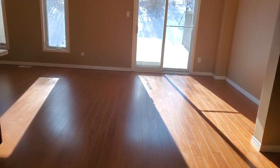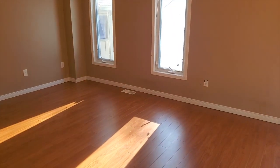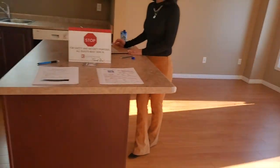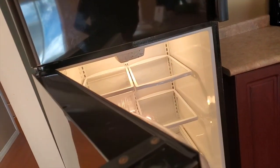Like I like color. How many rooms is this house? It's 3 bedrooms. 3 bedrooms, and how many washrooms? 2 full baths and 1 powder room. Okay, 2 full bathrooms and 1 powder room. Okay, I actually like the appliances in jet black. It's good.